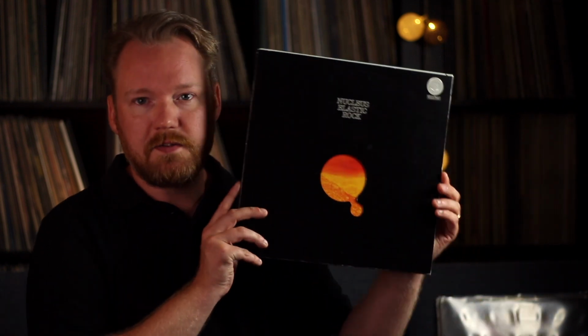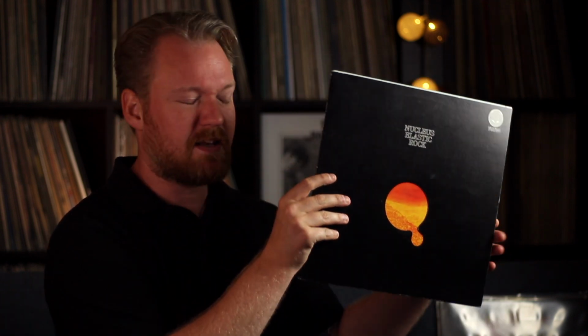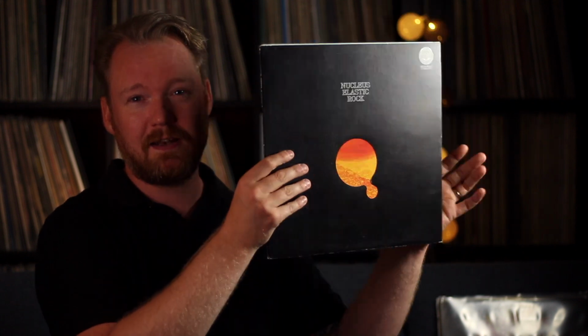You have Ian Carr obviously on trumpet, Carl Jenkins, Brian Smith, Chris Spedding on guitar, does a fantastic job, and he was only like 17 years old or something like that when it was released. So yeah, and the median on this is like 70 euro, something like that. But again, if it's in great shape, it has sold for 250 euro, something like that. And this is in pretty good shape.